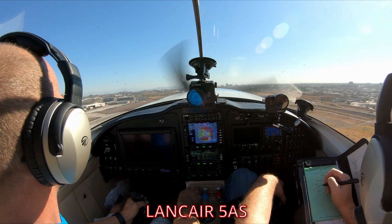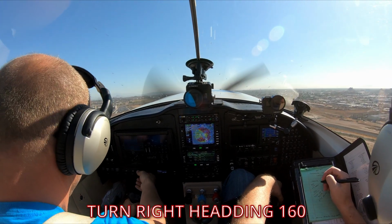Lancer 385 Alpha Sierra, turn right heading 160. Turning right, heading 160, 385 Alpha Sierra.